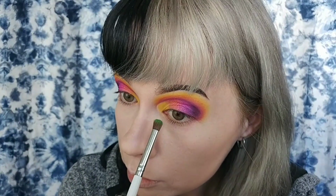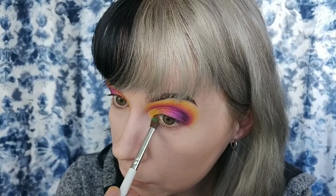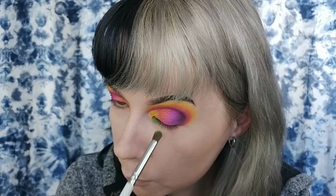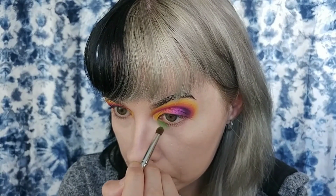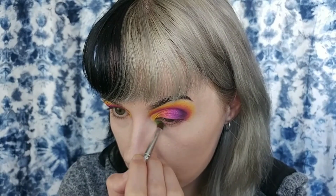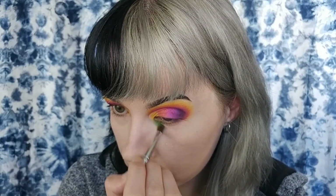And I'm going to take this brush. This is the e.l.f. Eye Crease Brush. This is like a small blending brush. I'm going to tap into that. And I'm going to tuck this on the inner third of the lower lash line. I'm taking a blending brush because I'm going to drag it down. Make sure it's soft, not too harsh.